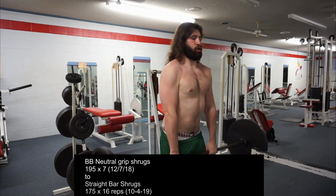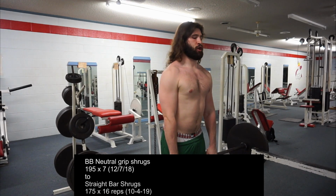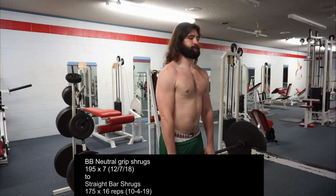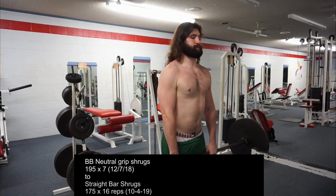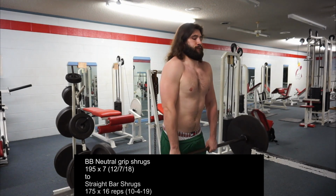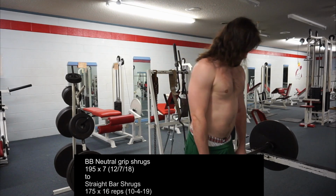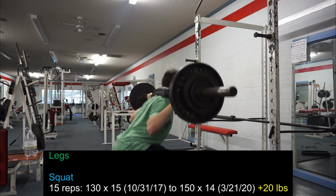But from the barbell neutral grip, I went from 195 for 7, which again doesn't carry over because it's completely different. I was finding myself using too much bicep, too much bicep strain with the neutral grip. So I moved over to the straight bar here, and you're seeing 175 for 16 reps, and that was on 10/19.